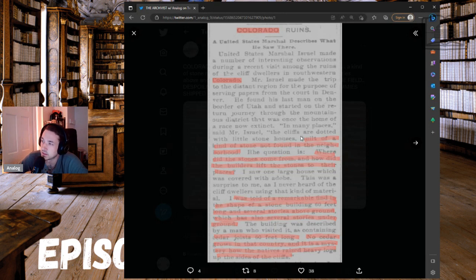In many places, said Mr. Israel, the cliffs are dotted with little stone houses, built of a kind of stone not found in the neighborhood. The question is, where did the stones come from and how did the builders lift the stone to their places? I saw one large house which was covered with adobe. This was a surprise to me, as I never heard of the cliff dwellers using this kind of material.